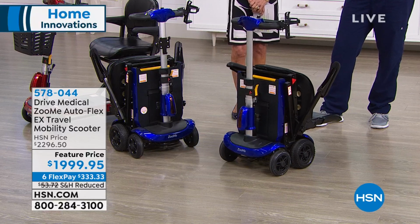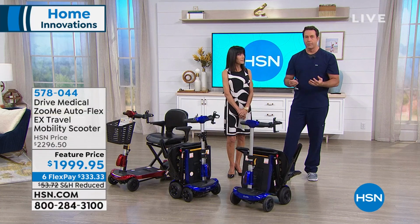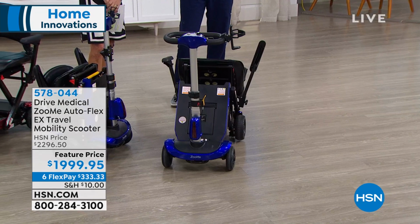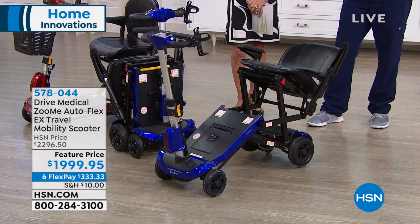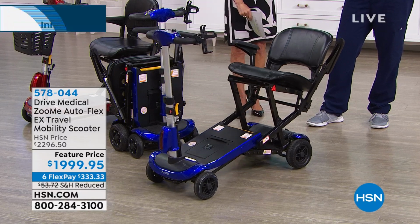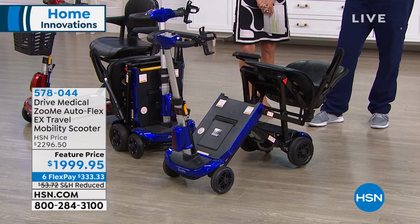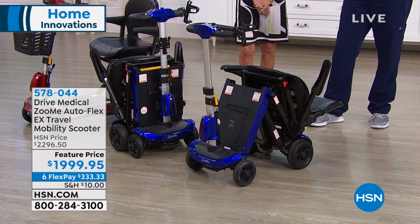Wow, you're right. So in the past, you did not have a viable, practical option of a scooter that you could actually fold up. Only 60 pounds is what this weighs, okay? And bring it with you in the front seat of a car, in the trunk of a vehicle, in the back, or on an airplane, because with a lithium-ion battery, good point, it's airline friendly. And a lot of times, even unassisted, you can take your Zoomy with you where you need to go.